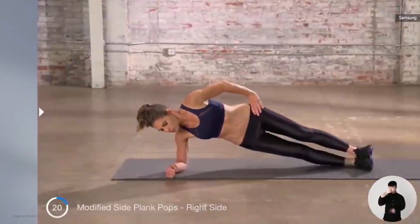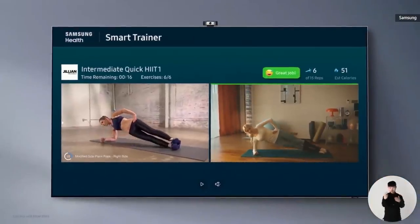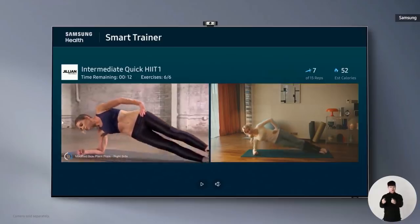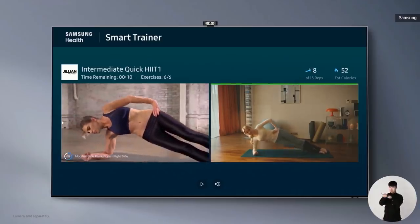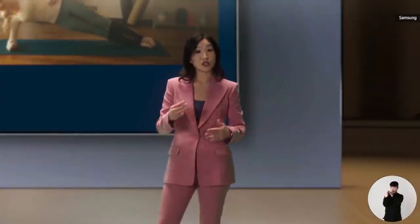This year, we are upgrading Samsung Health with an AI-based smart trainer. Connect an optional external camera to your TV, and smart trainer will use AI to analyze your posture and give real-time feedback as you follow along with instructional videos.